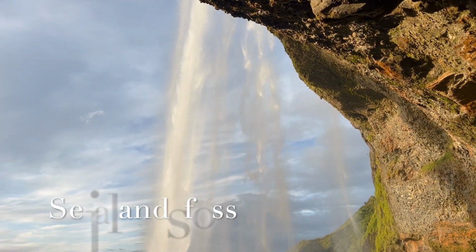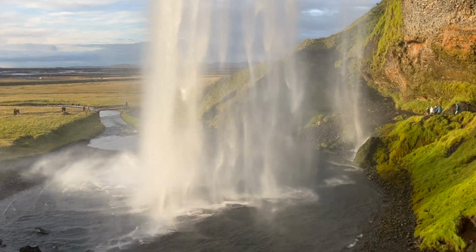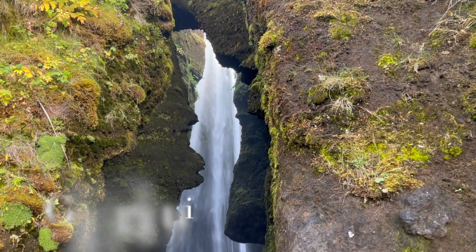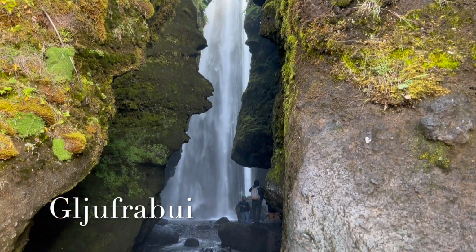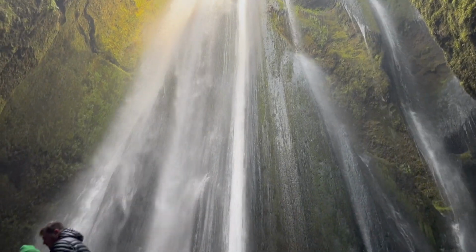This is a waterfall where you can actually walk behind and take in the vantage points. If you don't mind getting a little bit of spray, because it's going to get you. Right behind it is another one called Gljufrabui, if I'm saying that right, which is kind of hidden in a little cove and makes for a magnificent photo op.